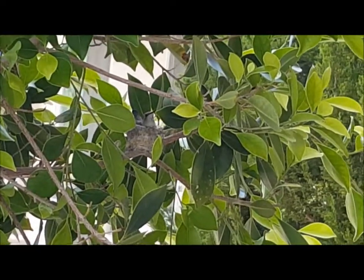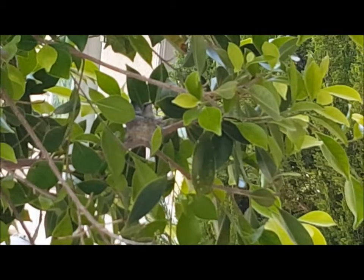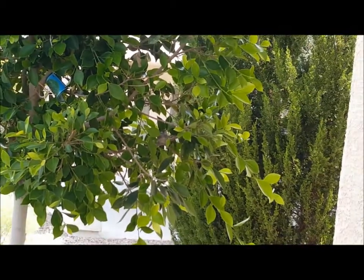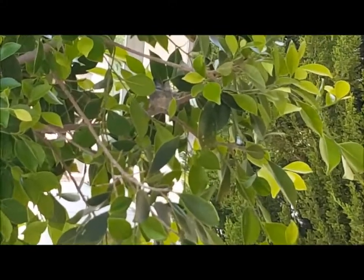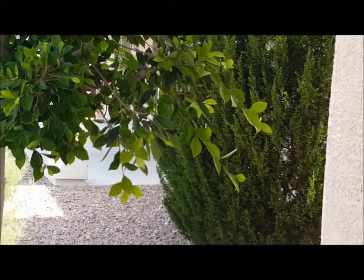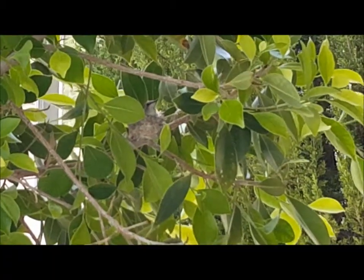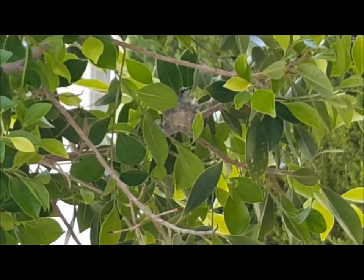Hummingbird is nesting, protecting eggs. So cute. He's not nervous, just watching me, what I'm doing. So cute. Can really see. Sitting there watching me, what I'm doing. It is so cute.